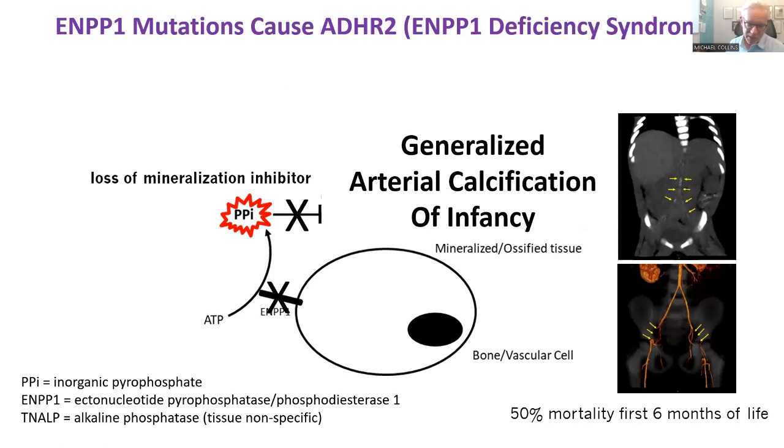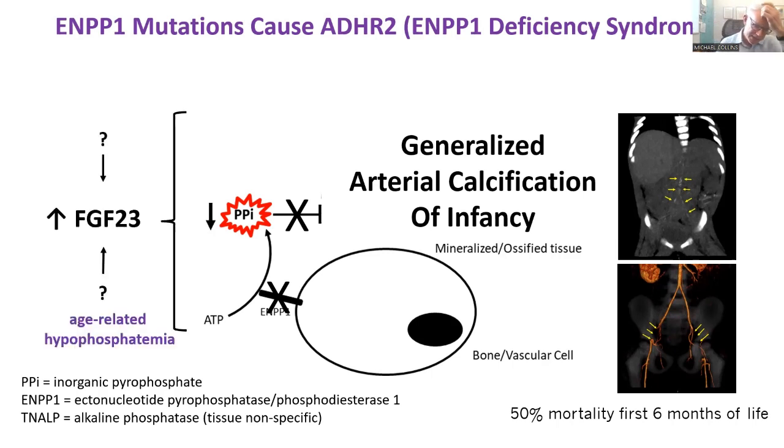loss of function mutations in ENPP1, they don't make this mineralization inhibitor, and these patients can get widespread arterial calcification, sometimes called generalized arterial calcification of infancy. Horrible disease. 50% of these patients die within the first 6 months of life. A really interesting, unexplained feature of this disease is shown here, and this may be related to those other 50% that survive, for reasons that aren't entirely clear, and quite possibly isn't related to the treatments that have been tried. And that is this: virtually all of these patients with time will develop an increase in FGF23. So they have an age-related development of hypophosphatemia.